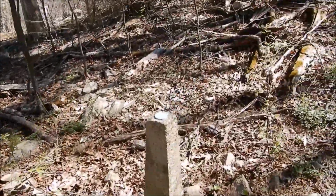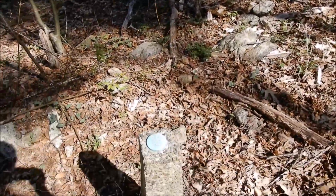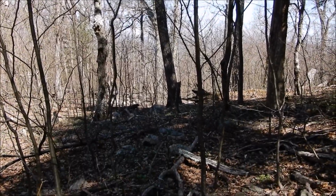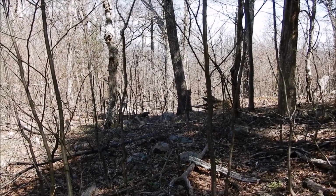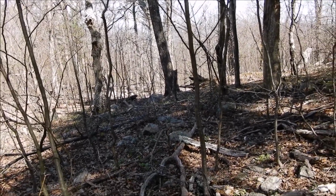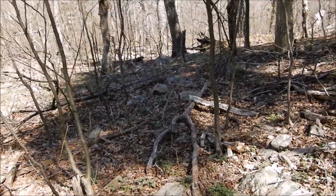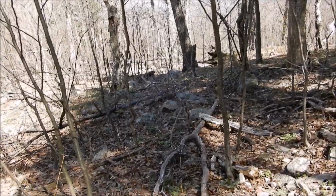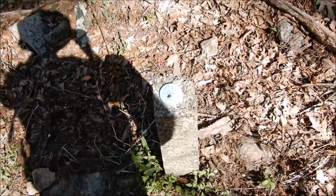So a spot like this would have been a perfect spot for a survey. Plus, if you look down there, down that way is where the road goes. So they could have clear cut some trees and used this survey marker to put the road in. That had been a long time ago, though. Anyway, I'll get a close-up of this thing.